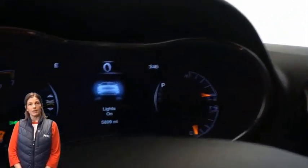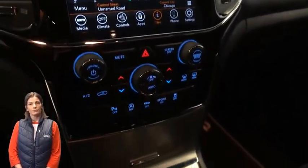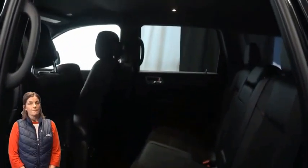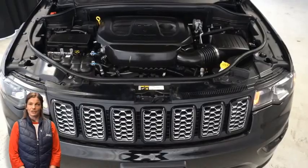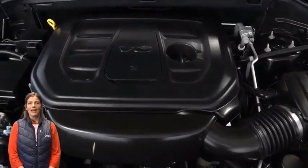8.4-inch touchscreen display, navigation, rear backup camera, dual zone temperature control, SiriusXM satellite radio, split folding rear seats, power liftgate, 3.6-liter V6 engine, and so much more. For additional details, visit us at marinocjd.com, stock number 5911A.